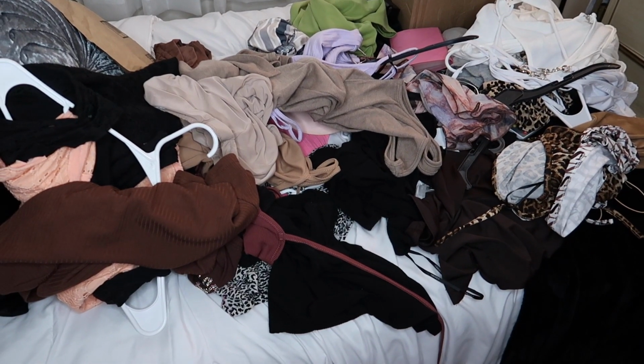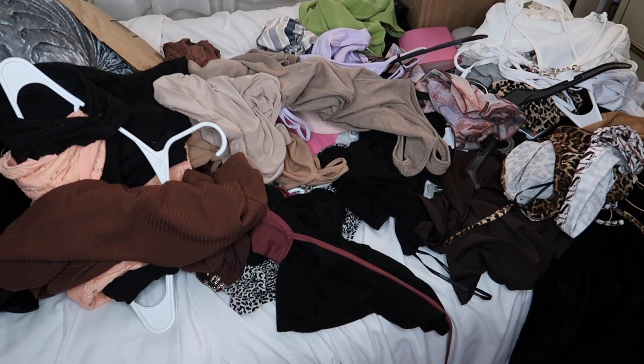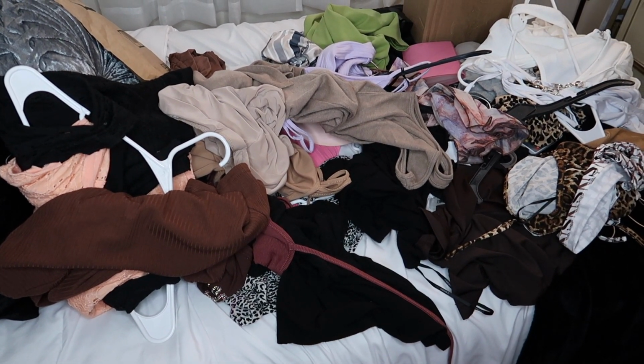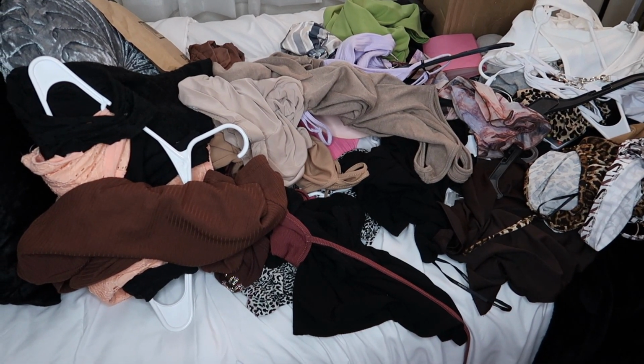This is what I literally have so far to go through, and right now I'm separating them by colors because I'm gonna end up stacking them on top of each other with the hangers. But honestly, I don't even care at this point because most of my clothes have their own hangers anyway.